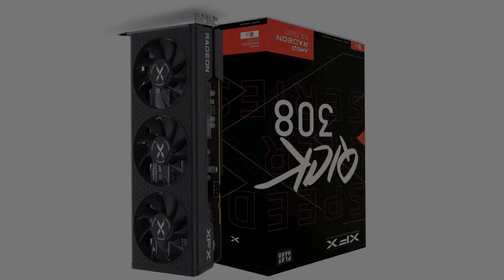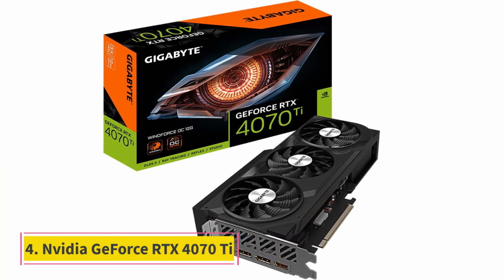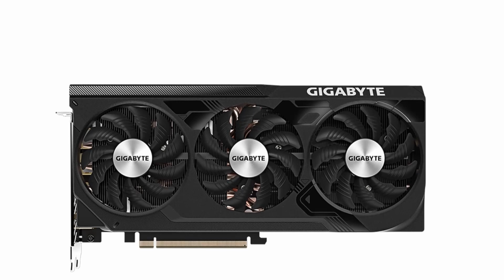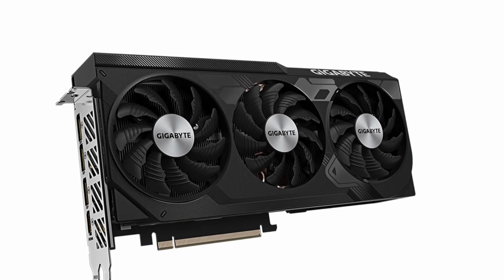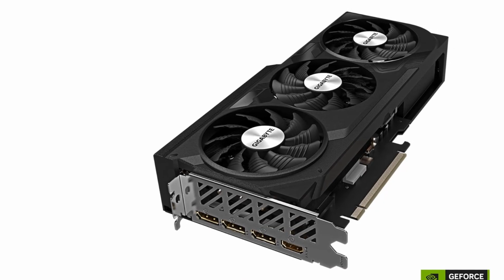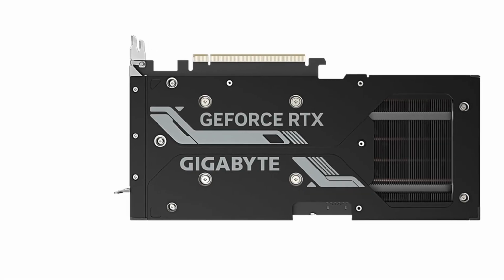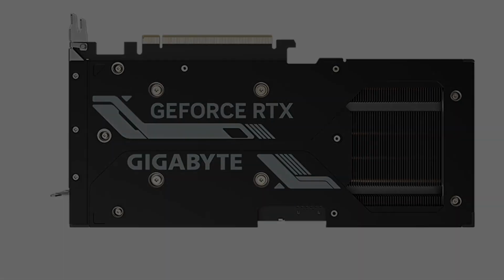Number 4. NVIDIA GeForce RTX 4070 Ti, best high-end 1440p graphics card. Paying $800 or more for a 1440p graphics card is ludicrous. Our review called NVIDIA's GeForce RTX 4070 Ti painfully overpriced. But if you want exceptional performance at 1440p gaming and only 1440p gaming, as NVIDIA hobbled this $800 GPU to run slower at 4K, price be damned, the 12GB RTX 4070 Ti is a great option.